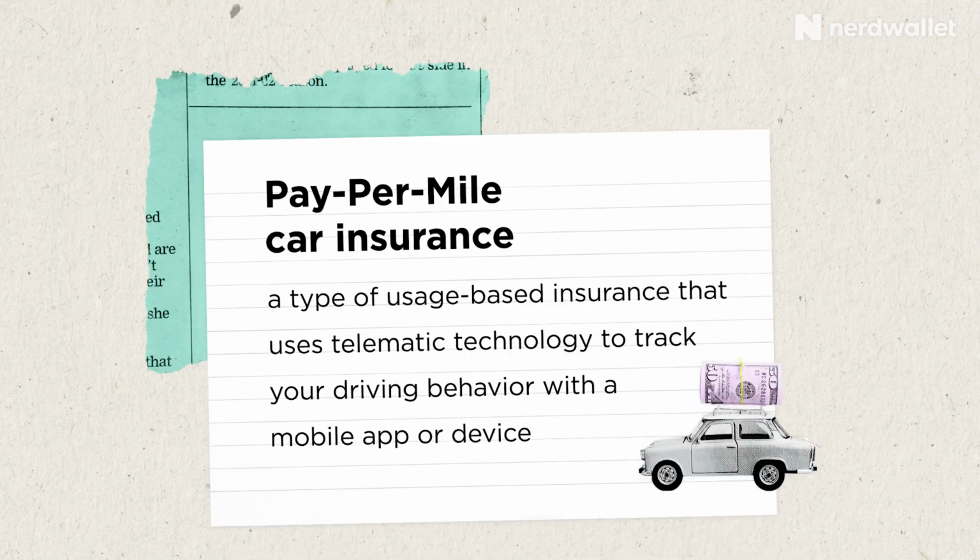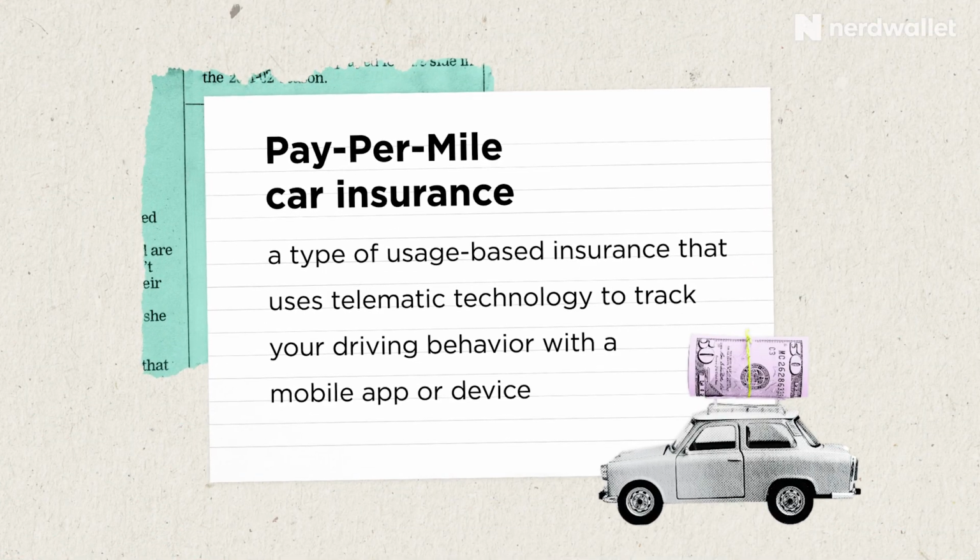Pay-per-mile car insurance is a type of usage-based auto insurance, which uses something called telematic technology to track your driving behavior. You can either download a mobile app to your phone or plug in a device that goes right into your car's diagnostic port to give your insurance company the data it needs to price your rates. The plug-in device or mobile app is going to track things like hard braking and speeding. If you've got the mobile app on your phone, it's going to look at how often you pick up your phone, late night driving, and other behaviors that might be considered bad driving behaviors.